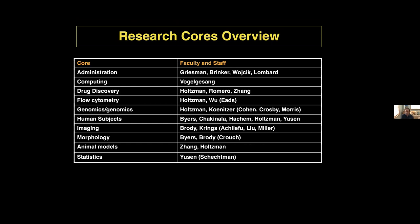A couple last points. One is just that we do our best to avoid the frustrations of research by providing a set of cores to support not only the scientific group, but also trainees.